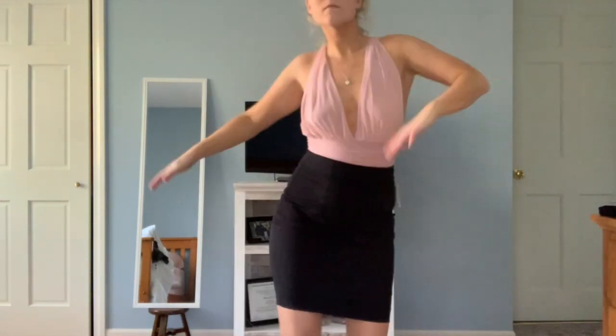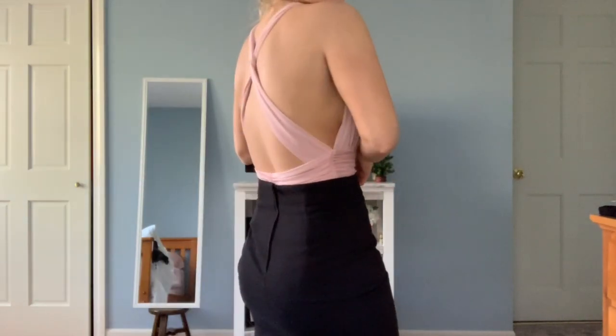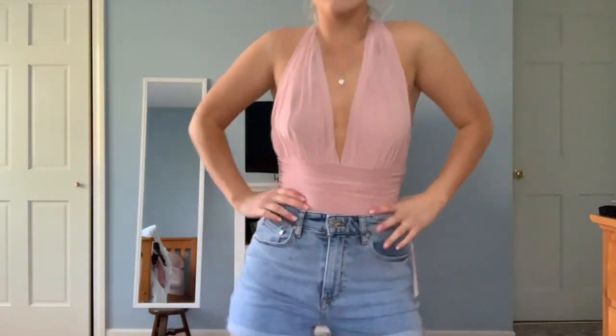It's this light pink bodysuit. I think it's so cute. It's like cloth. I feel like I'm a goddess in this, even though I'm not, but it feels like it. I just love the pastel pink color, and it goes good with these high-waisted jean shorts, and I'm absolutely in love.